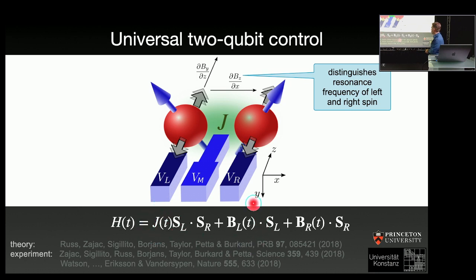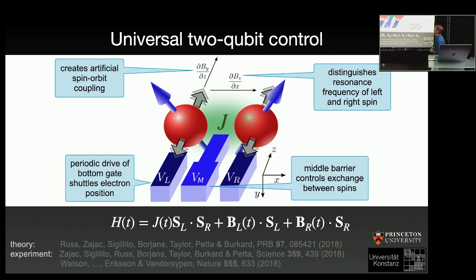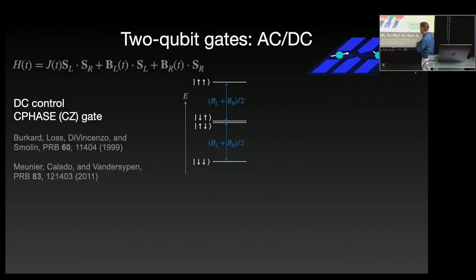They're coupled by exchange. They have a magnetic field gradient turned on, and you have different components of the gradient to distinguish the resonance frequencies of these two spins for EDSR. And then another gradient allows you to basically shake the electron, as I just explained, in order to get EDSR. And then you have gates here that control the single spin operations and also the coupling between the spins.